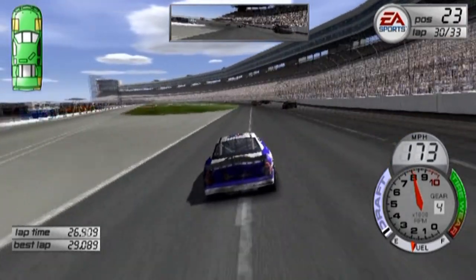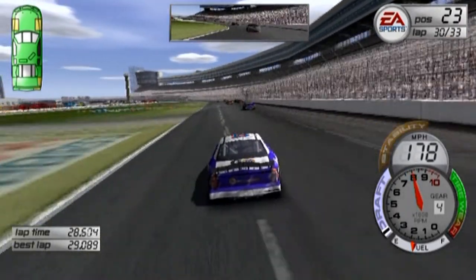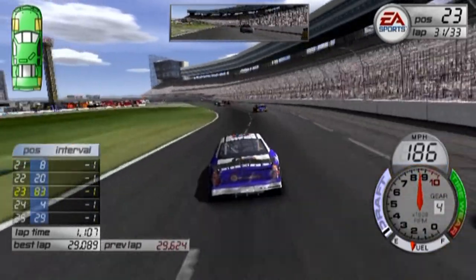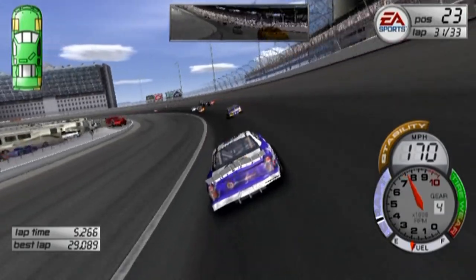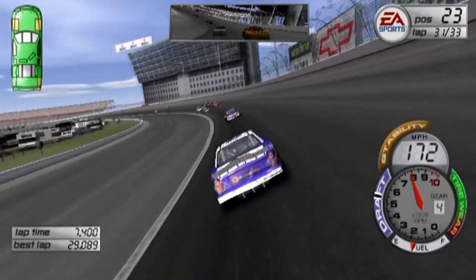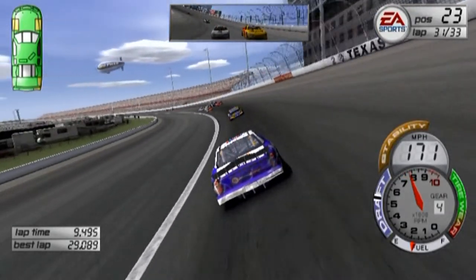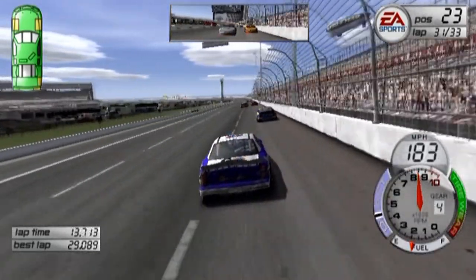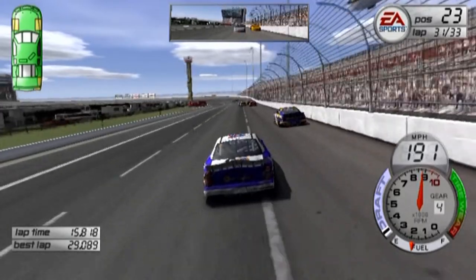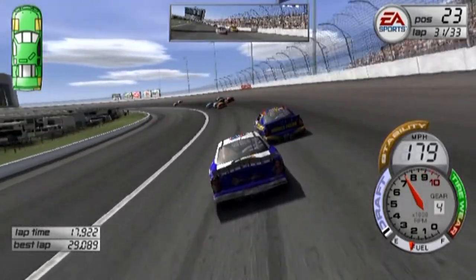Yeah. The four's been doing pretty good here. I think he's one of the ones that got screwed over by that caution. Yeah, he's a lap down as well. We gotta hang on to this race car, man. We're driving it so hard to try to make up some spots. We've only got two laps to do it, man. So we're driving as hard as we can.